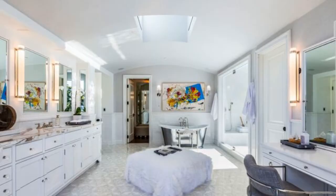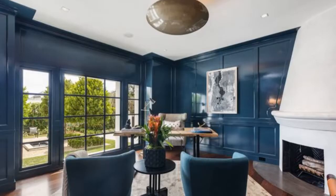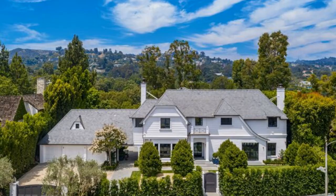The next property we're gonna go over is a mid-range property. It's got an asking price of $38 million. It's located at 1024 Ridgedale Drive. This home was built in the 30s, but it's been updated over time. As you can see at these photos, it's got everything that you would expect in a house of this caliber to have. It's on over half an acre.